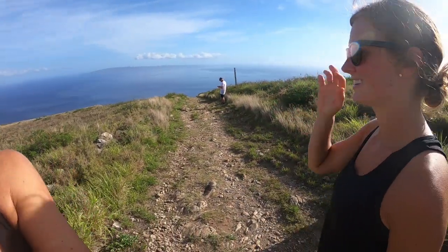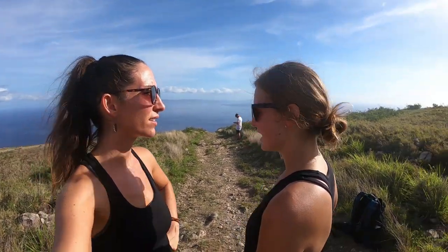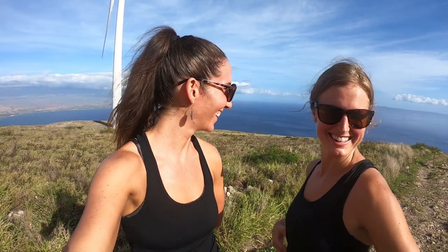Cool. Can you see that behind us? Yeah. I guess I could move. It's everywhere. Out of the frame. It's everywhere. Water. Favorite part about the hike? Favorite part about the hike were the brief moments of shade. No, the views. The wind. Views. The wind. The end here.